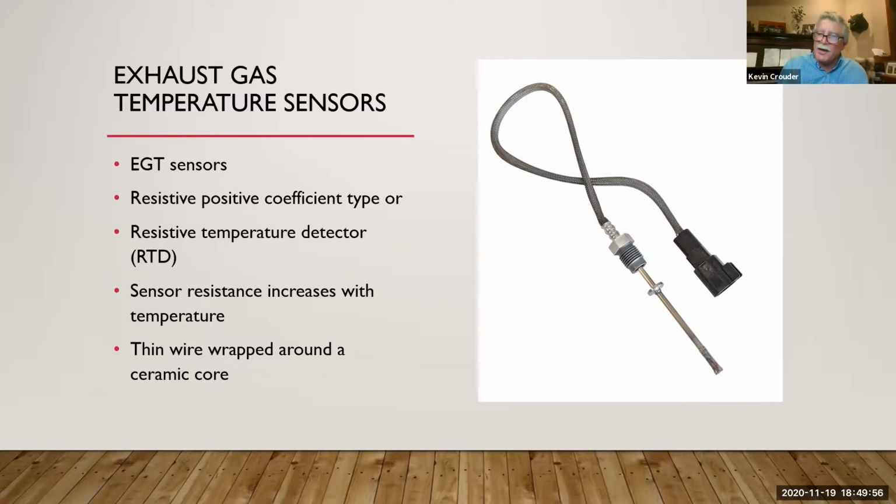We're always going to have one right after the DOC, so that we can know that the DOC is working. The computer has strategies that say, hey, I'm dosing this thing and it isn't heating up, I'm going to set a code. I can know that thing isn't working. Then we're going to put one after the DPF. So we're going to have one before the DOC, after the DOC, and then after the DPF. And then we're going to have one at the very end. They're all going to have one at the very end.